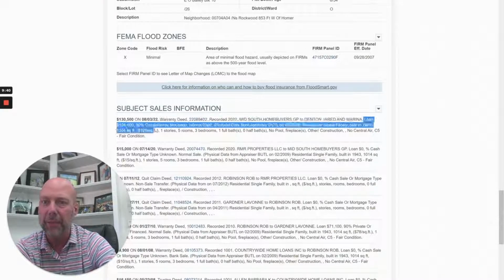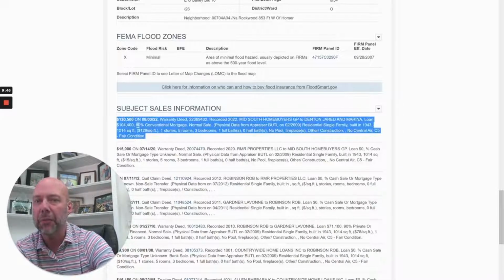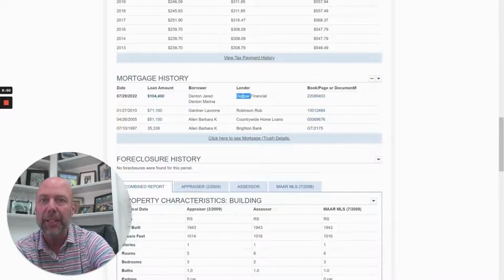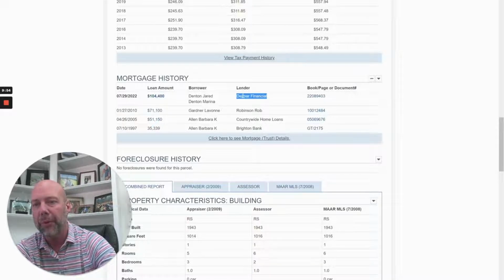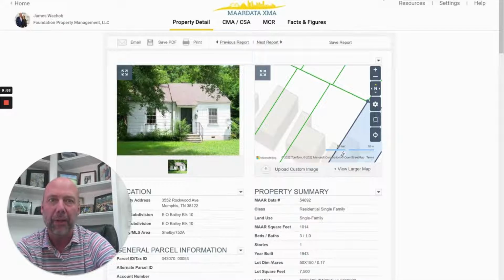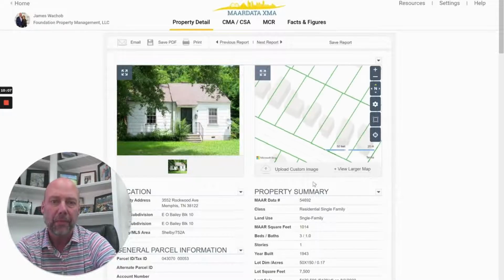Yes, there was a loan. Therefore, this had to appraise. There we go. And it's an 80% conventional mortgage, so we know that it appraised. Now, we can even see that it was with Delmar Financial, and that's one of our preferred lenders. So not only is it appraising, it's appraising with a preferred lender. So that's a great comparable home. 3552 Rockwell. All right, so let's use that as our comparable.